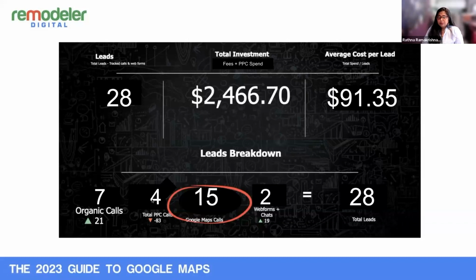Your PPC calls, pay-per-click, will vary based on what kinds of ads they're running. Are they a call ad, call click ad, or is it we're putting them onto a landing page and having them complete a form? So the calls will vary based on the kinds of ads they're running. You always want Google Map calls, right? You want the form on your website to convert. You want to get leads from in there. That's how you get your 28 leads.